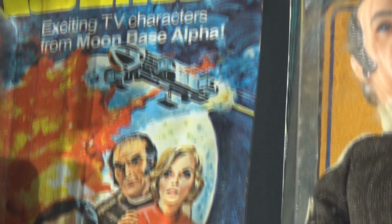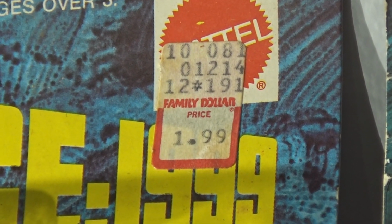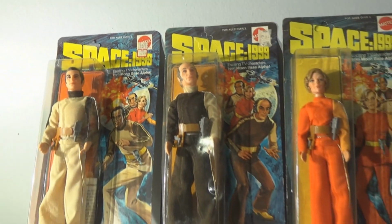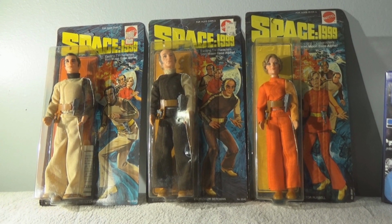And if you look at the top, this one has a fully intact price tag. Try to get it properly into focus there. $1.99 from where? From Family Dollar. I bet you didn't know Family Dollar's been around that long. 1975. $1.99 somebody paid for these. I wish I could have gotten them for $1.99. These are some of my favorites.